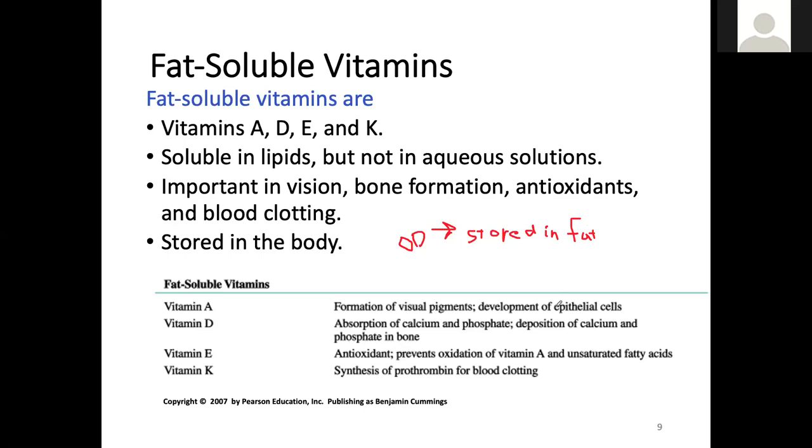So vitamin A is important for helping us see. Right. It's also important for the development of certain layers of our skin. Okay. This is what becomes a molecule called retinol in our retina. And that's part of what makes us able to take light that bounces off an object and turn that into an electrical signal that we can pipe back to the brain and interpret as vision.